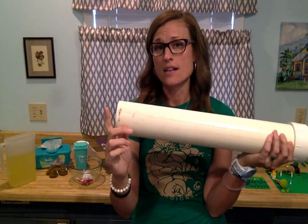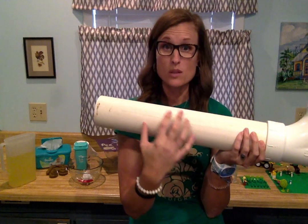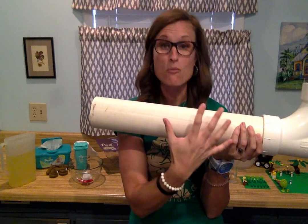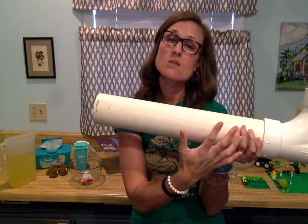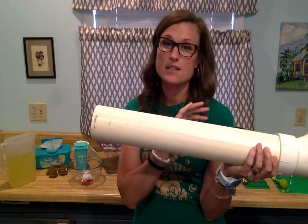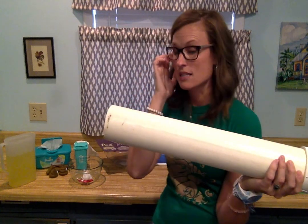If not on your end, it will cause some problems, right? Out there underground in one of those 1,000 miles of pipe, all right? Or it could cause a problem once it reaches the wastewater treatment plant. So keep that kind of stuff out of the sewer system.